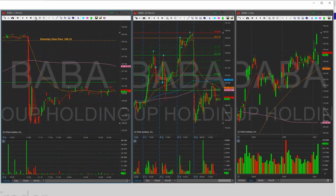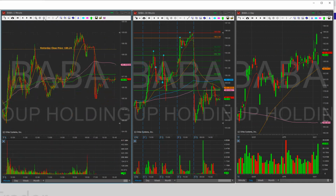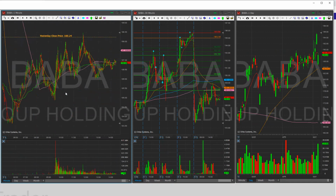Scroll front, back. Once I see the spike, yeah, I took it on this spike right here, and I brought it all the way down to around here. And that was my trade on BABA.